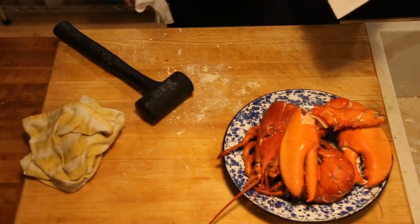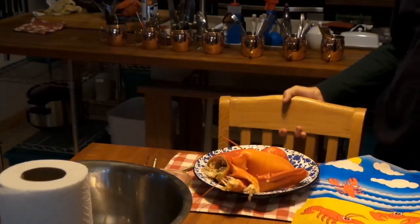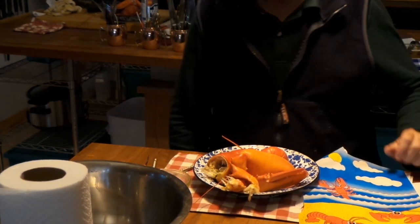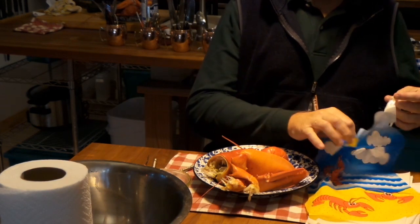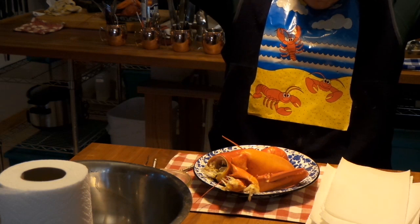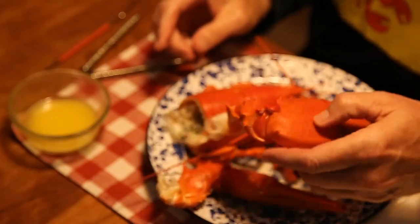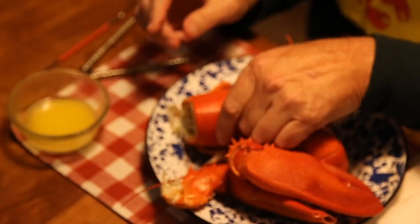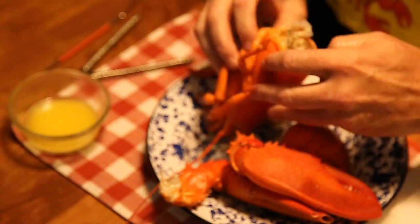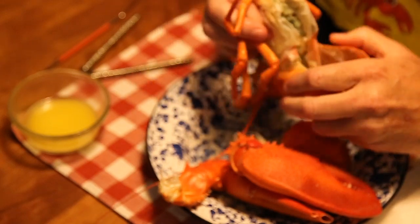So we can clean up a few of the splatters that I got on me, even though I had the towel over it, and we're ready to eat. So we'll start with the soft shell. And of course, they're messy to eat, so you need a bib. Sadly, this camera is a little bit out of focus, but when I actually lift the lobster, it comes into focus. So the first thing we can do is take the body out of the body shell.